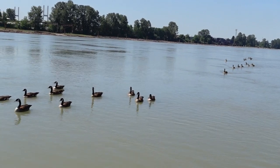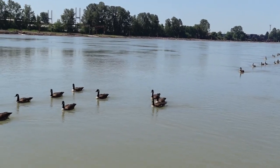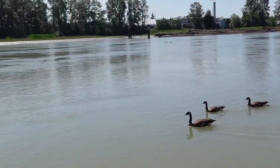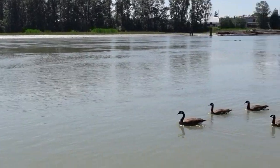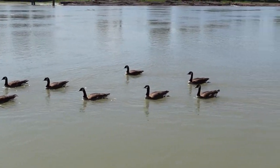So I'm not sure what's happening with all the geese today, but we seem to be having quite a few coming up by the houses today. And there are quite a few also across the river as well. But a few moments ago, there was a fight happening a couple doors down.